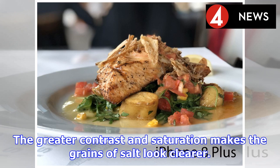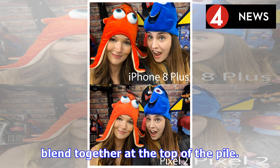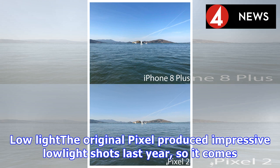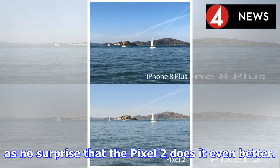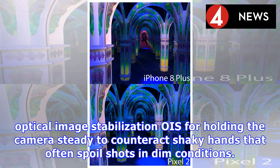Zoom. The downside of having one lens is that the Pixel 2 only has a digital zoom. The iPhone uses the telephoto lens to zoom in on a shot without sacrificing image quality at 2x, at least as long as it's relatively bright. The telephoto lens doesn't let in as much light, and it's not stabilized, so you have to have a steadier grip on regular shots. The shot of Alcatraz on the Pixel at 2x looks washed out and grainy.